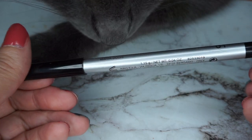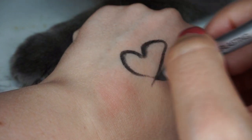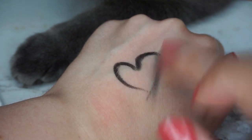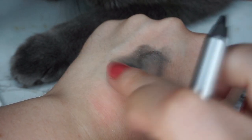Their Kajal pencils, I have two, one black and one in plum, I believe. They're the only pencils that don't irritate my sensitive eyes, and I gotta catch them all. Very creamy, pigmented formula. You don't have to press a lot on them. They just glide on really easily. They're very pleasant to use. Very dummy proof and user friendly.